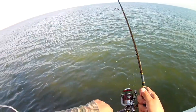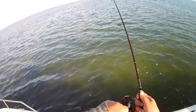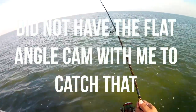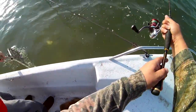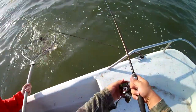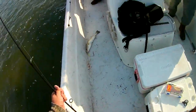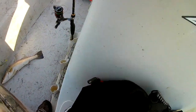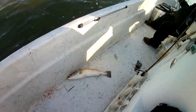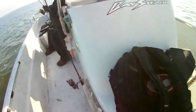Fish on. It's a trout. Oh, it's a trout, man. Oh, yeah. He just tail walked. You saw that? Yeah. Oh my god, dude. All right. That's what's up. Look at that! That was a trout, man. Oh, and it came out! That was a big fight trout.